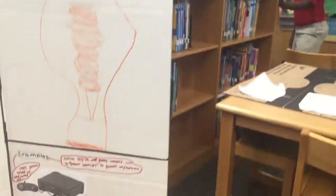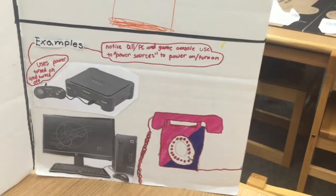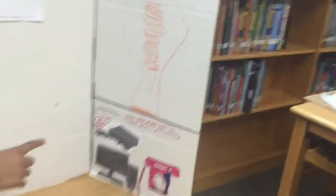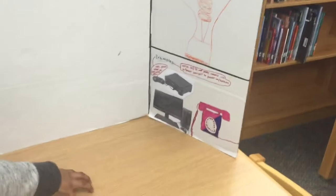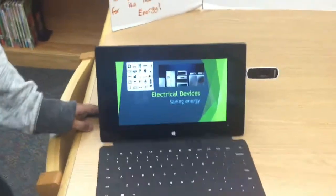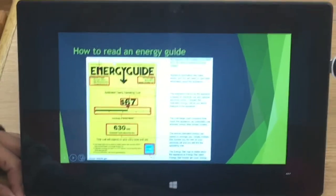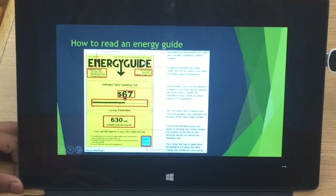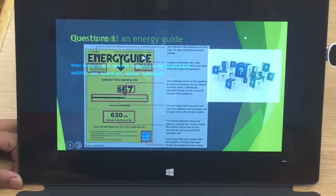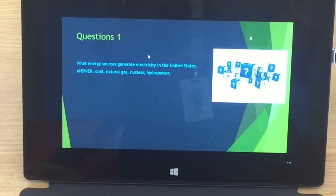And here are some examples of electrical devices that use electricity also when turned off. So there's a game console, a computer, and a telephone. And here's our PowerPoint, electrical devices and saving energy. Here we show an energy guide label. And the first questions that we had about the project are here.